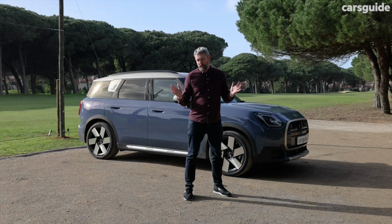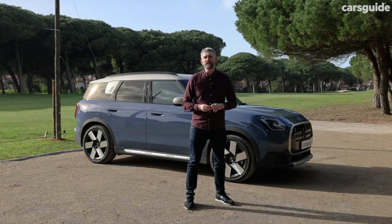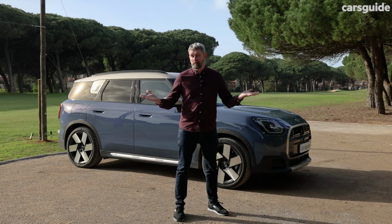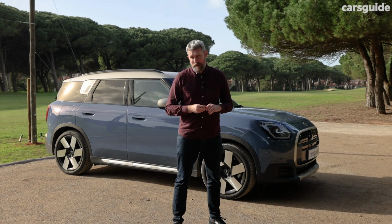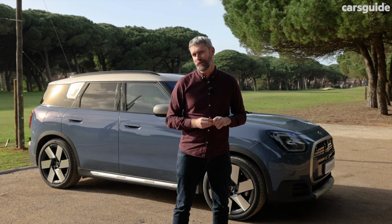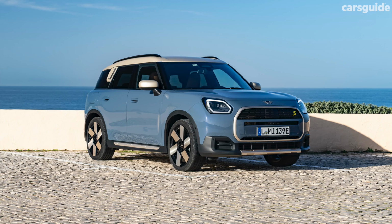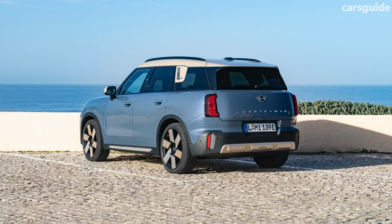Now, a lot has changed with the new Countryman, including the introduction of that fully electric variant. So naturally, pricing has gone up a bit. But the big news is how big it's become. It's like it's taken a shot of steroids or something. But there's a reason for it. This has gotten bigger so Mini can slot in the Aceman small SUV into its lineup, which is going to be revealed imminently.